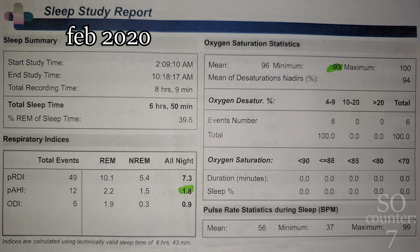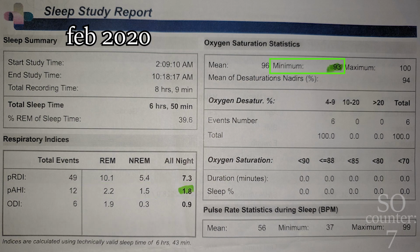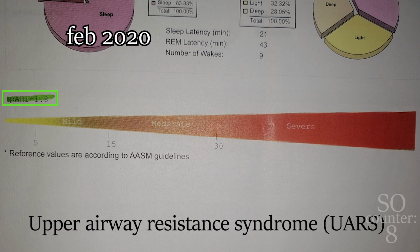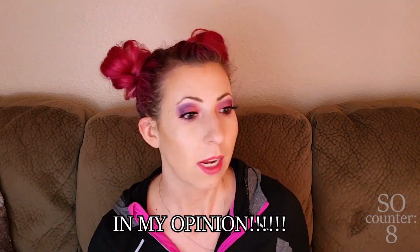So this February, I got another sleep study done. I only stopped breathing 1.8 times during that night, and my lowest oxygen level was 93, which isn't that much better, whatever, but the 1.8 times an hour is significantly better than 10 times an hour. I think that's a really good result after only 6 months in the appliance, and it puts me on the very lowest end of the sleep apnea chart. I think UARS is probably what I would be diagnosed with. That's pretty significant, basically proving that this device can cure sleep apnea if it's from an airway obstruction.